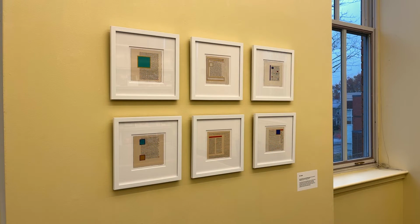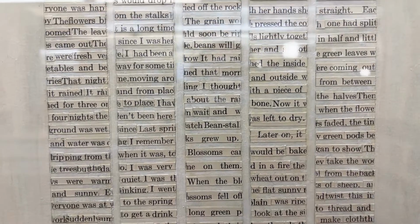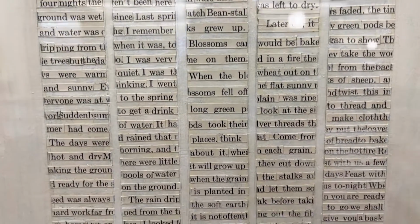I've actually cut the words out, each word individually, and sort of almost repurposed them and made my own stories. Sometimes they're just a narrative, sometimes they're sort of a statement of fact, and sometimes they're a provocation.